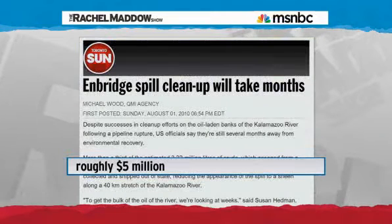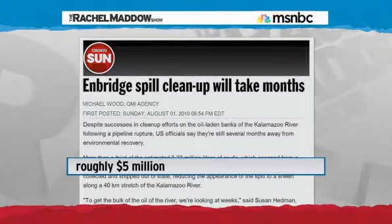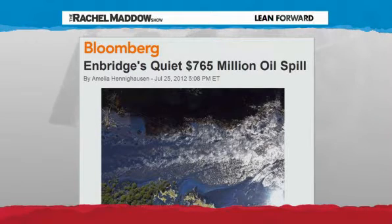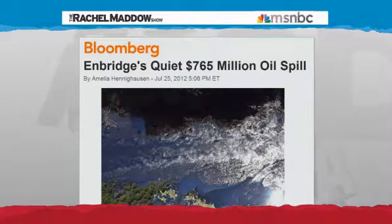The oil company Enbridge originally estimated that the cleanup process, as you heard, would take about a month. They thought it would cost somewhere north of $5 million. To date, they have spent somewhere north of $765 million, $750 million to clean up that one spill in the Kalamazoo River in Michigan.